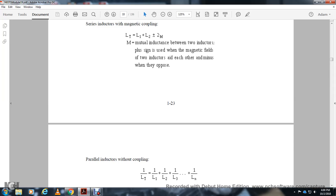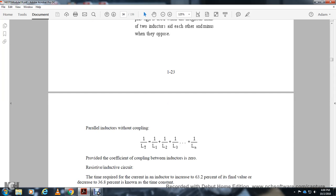Parallel inductors without coupling: 1 over the total inductance is equal to 1 over inductor 1, plus 1 over inductor 2, plus 1 over inductor 3, plus 1 over whatever number of inductors are in the circuit.